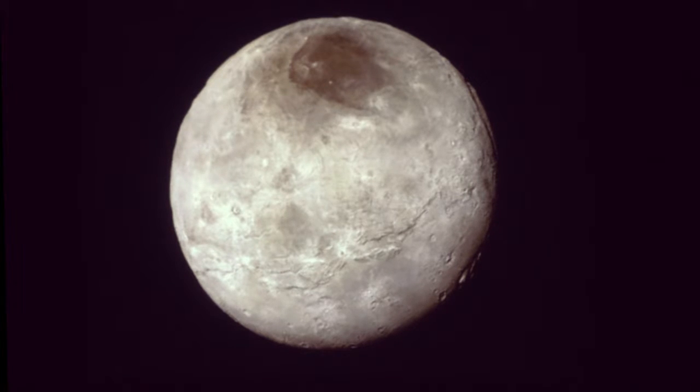And what's really got people's attention is these smooth areas, because you'd expect over the lifetime of this object that it would accumulate a lot of impact craters.